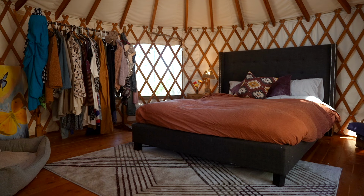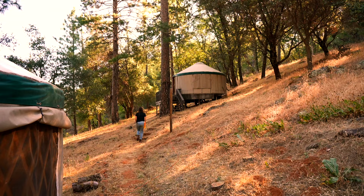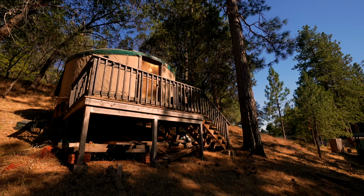So let's go take a look at the guest yurt up on the hill, which is where I put guests. And if you come and stay, that's where you'll be. So this is the guest bedroom. Again, this is a 16-foot yurt, which ends up being about 250 square feet. Come on, let's take a look.